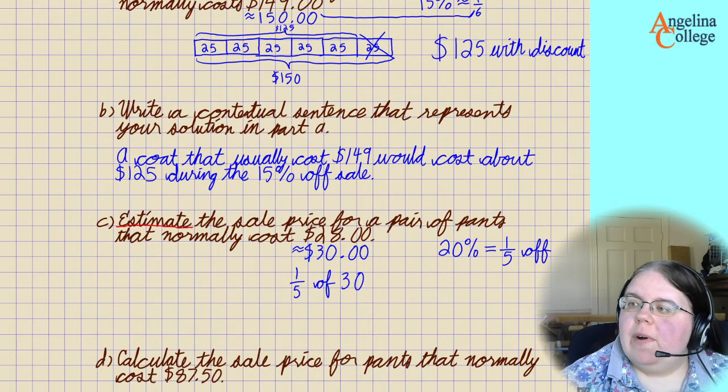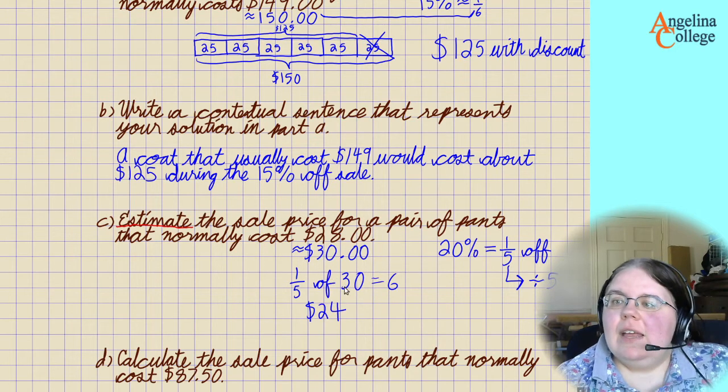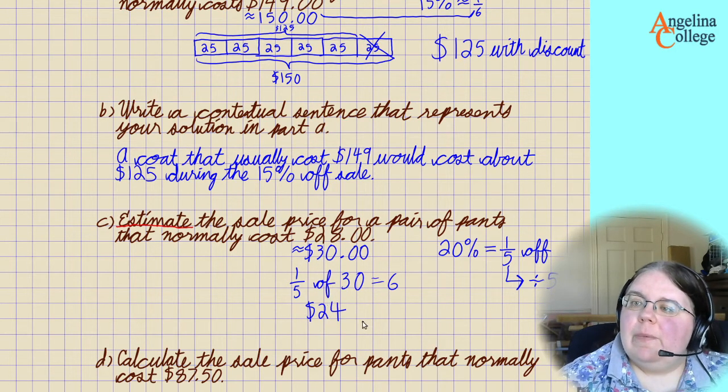Well, remember 1/5 of something is the same as dividing it by 5. We're splitting it down into 5 pieces. So we know 1/5 of 30 is 6. So then $30 with $6 taken off would be $24. $30 minus 6. So that would be my answer for this one.